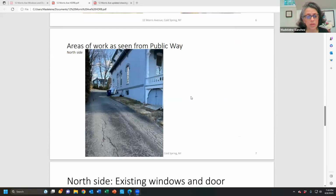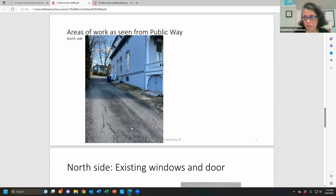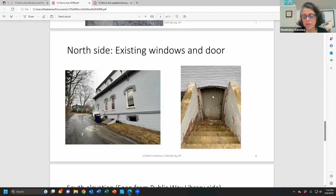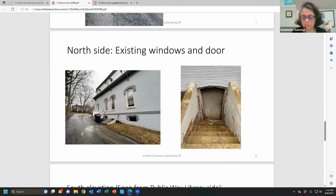The other windows that you can see from the public way are on the north side. This is standing at the corner of the driveway and the sidewalk. So these are these two basement windows that will be replaced with the same size. This is the entrance to the existing basement, which is basically down a flight of steps from an existing bulkhead. You don't see the entrance from the right of way, but I'm happy to provide information about the door that we will be replacing. So this is the bottom of that bulkhead areaway down the flight of steps.